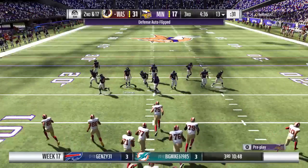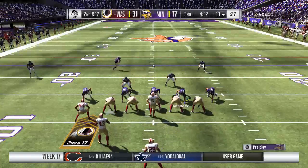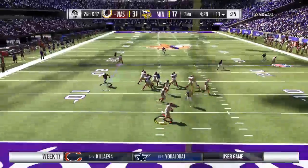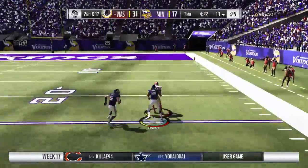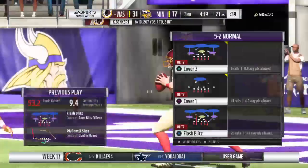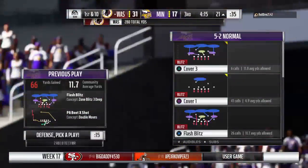Now, following the sack, they'll look to make amends on a 2nd down and 17. They'll look to throw here. They'll roll him out right. Now he's going to throw deep right side. And that's caught inside the 30. And he finally goes down, but not before reaching the 21.